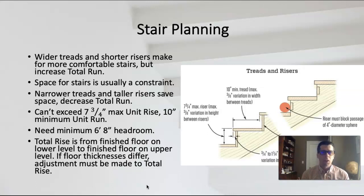The biggest thing, though, is that we're always constrained with these things. We can't exceed a 7 3/4 inch unit rise, and we can't have any less than a 10-inch minimum unit run. We can go bigger than 10 inches, we just can't be narrower than 10 inches. And we need to have 6'8" headroom. So when we are descending or ascending the stairs, from the nosing to the ceiling above us, we need to have at least 6'8" of headroom.